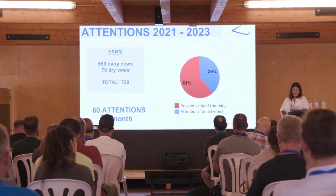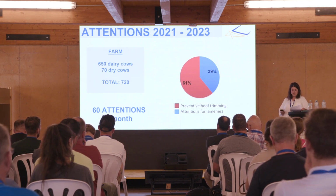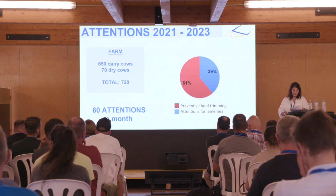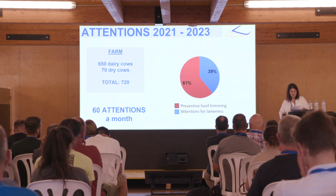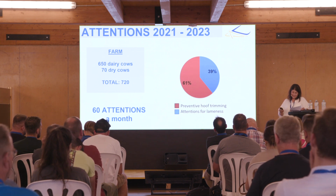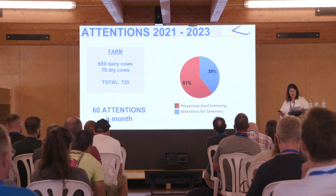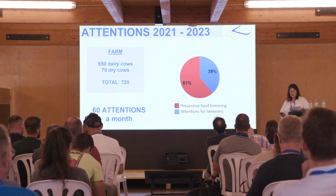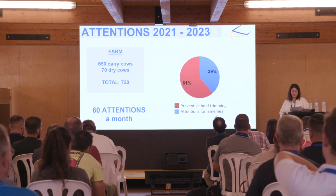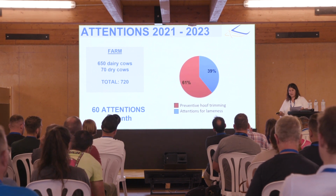To begin with, there are 650 dairy cows and about 70 dry cows on the farm. That makes a total of 720 cows, plus the pre-calving heifers. We do an average of 60 visits, 60 attentions per month. 61% of these attentions are for preventive hoof trimming, and 39% are attentions for lameness, because we select the new lame cows and also the old lame cows, in order to recheck them.